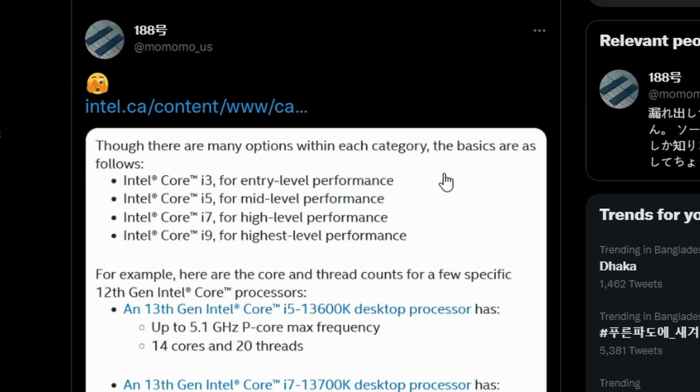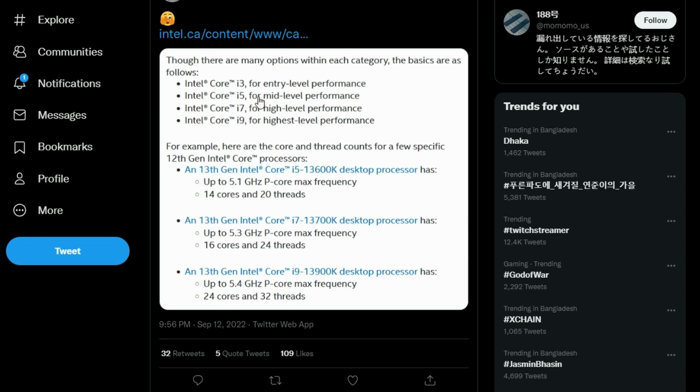Next up, coming from Momomo, I need to spell that right, Momomo_US, and he has shared this, or he or she, I don't know. This is coming directly from Intel. Intel made a mistake again. Nothing surprising, they always do that. And yeah, they just leaked their whole third generation lineup right here.